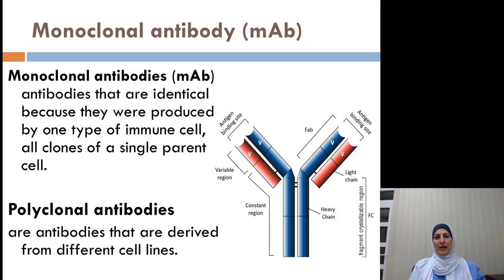What do we mean by monoclonal antibodies? So antibody, we know it. This is the antibody, and let's just make a quick revision of its structure. It consists of a heavy chain and light chain, and in the heavy and light chain there is a constant region and there is a variable region. Within the variable region there is a hypervariable region where the antigen binds.